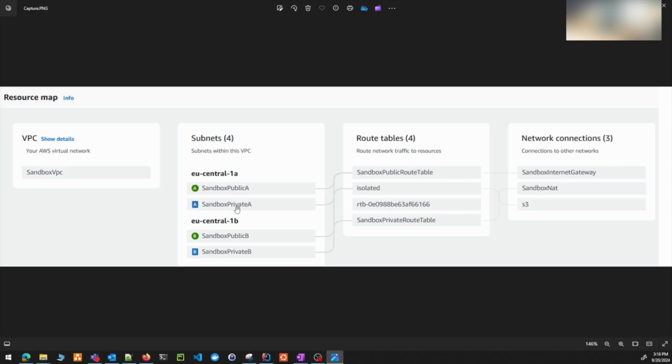Among those private subnets, one is really isolated. If you see this one, private subnet B, this is really isolated. It is coming to the isolated route table, and then it is not going anywhere. It has only one S3 gateway access. But the other private subnet has a private route table, and from that private route table, it goes to the NAT gateway.